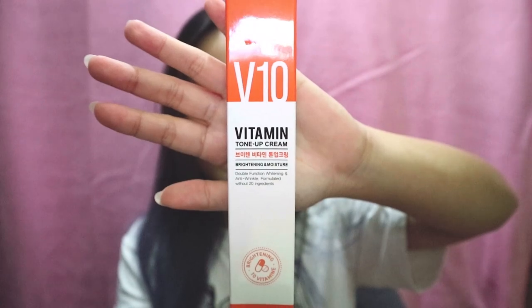So today I actually got sent another package by some by me, and this time it's the V10 Vitamin Tone Up Cream. So basically what it claims to do is it whitens skin immediately. And because it does have a lot of vitamins, there's vitamin E, vitamin F, vitamin H, vitamin C, vitamin G, vitamin B3, vitamin B5, vitamin B6, vitamin B12, and another vitamin E, I think. I'll try to translate it because it's in Korean right now. Those are all the vitamins in there.